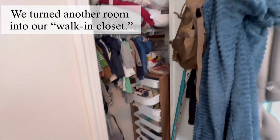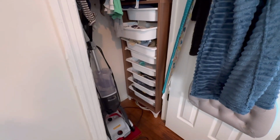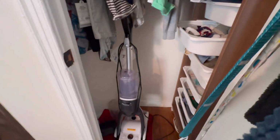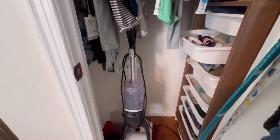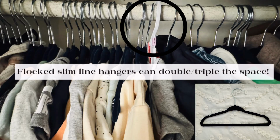Just to give you an idea, when I say small closet, I mean a small closet. So here we actually have to store some of our cleaning pieces, our rug cleaner, because it's just a really tiny old home that doesn't have a ton of storage.